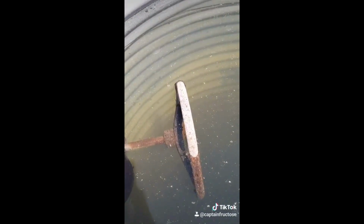Like, I want to see how deep that is, but guess what? It's too murky. I can't see the bottom. But then there's these things. What the freak are those? Are those open and close stuff? I don't know. Do you guys have any ideas? Let me know, because I have no idea.